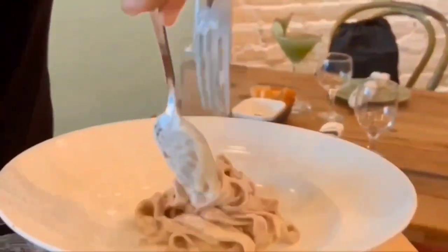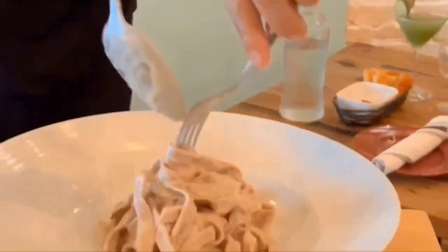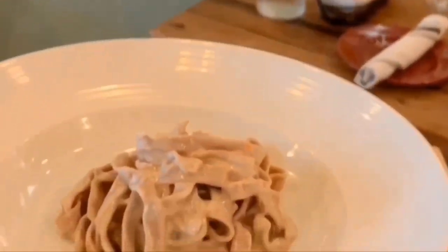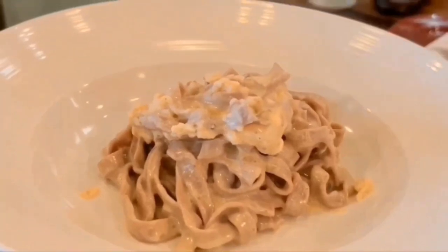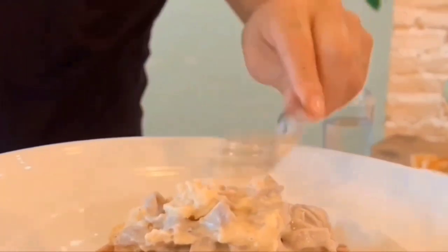Ooh, yes! Bring it on. I love pasta, especially all this creamy cheese. Ooh, my goodness. I think this is one of my favorite experiences that I got a chance to do on this trip. Look at that cheese. Oh, come on, put it on top. Yes! More cheese, please. Just like that.